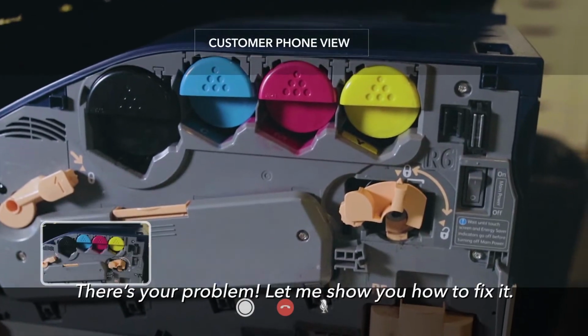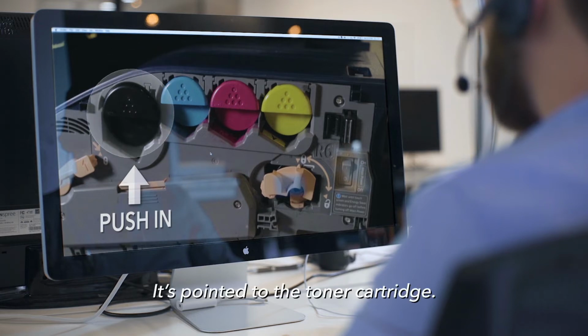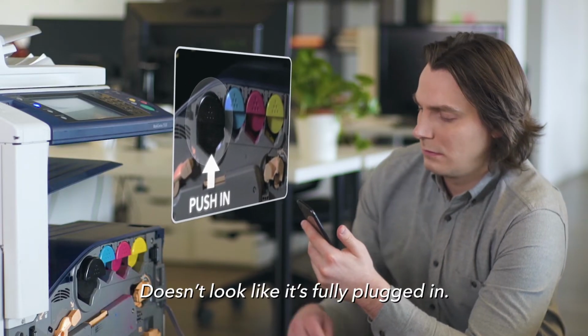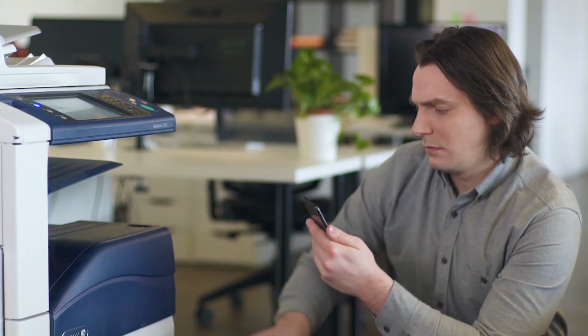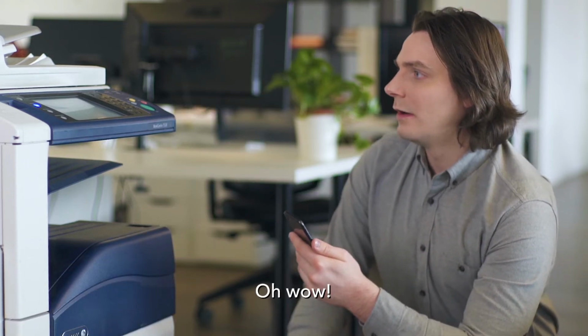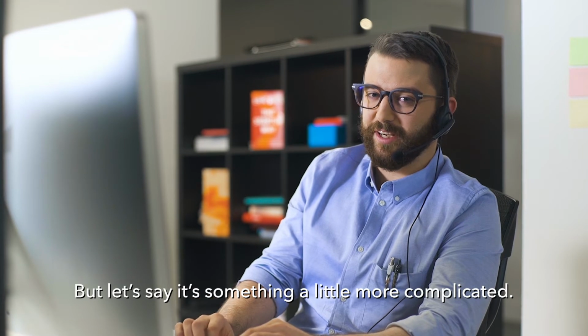There's your problem. Let me show you how to fix it. You see the arrow? It's pointed to the toner cartridge. Doesn't look like it's fully plugged in. Just push it in. Oh, wow. It works now. That was easy.